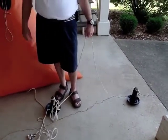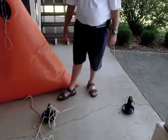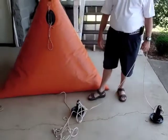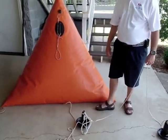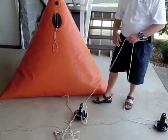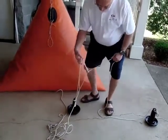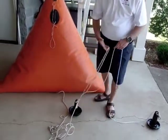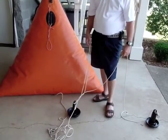So, the mark is in the water, the boats have rounded, the race is over. Is there anything special about putting all of this away? Or let's say if you have to do a mark change, how important is it that you get that anchor line reeled back on the spool as quickly as possible? It's important that that's not down in the bottom of the boat.